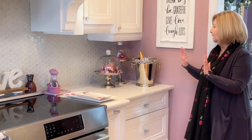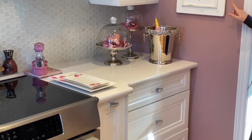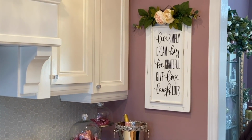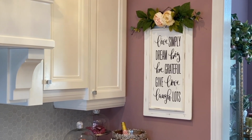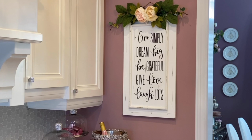My name is Shelley, and today I'm going to show you our sweet kitchen decorated for winter and for Valentine's Day. So we're going to start in this corner where you'll notice I have this really pretty sign. Often this sign is in another room entirely, but I thought how perfect would it be to bring it up for Valentine's Day with such a lovely little message.